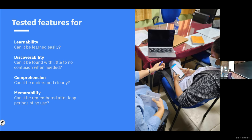Are things comprehensible? And this is, again, something which was very interesting for us to test for, because a lot of times users of DHIS2 may not be English speakers, right? So the language that we're using becomes extremely, extremely important. And finally, memorability, right? If people are given a particular training and then they don't use the app for, let's say, 3 or 4 months, if they start using it again, will they remember what they had learned in the first place?